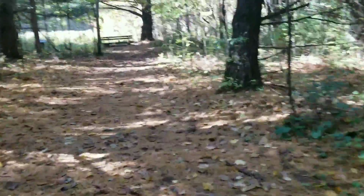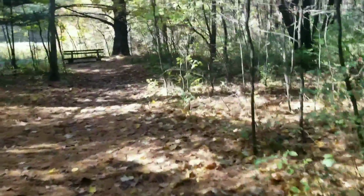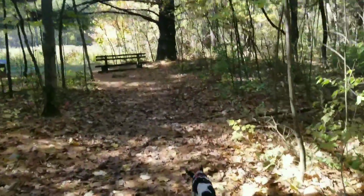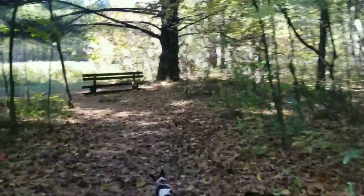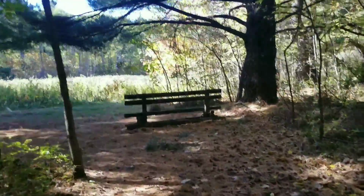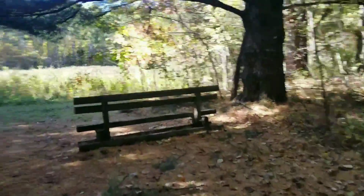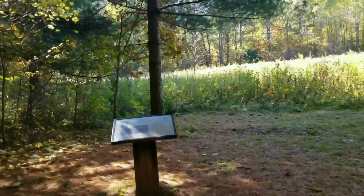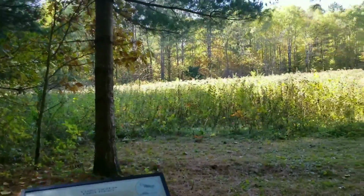All right, guys, so we are still in that southern half. This is a crash site out here for one of Charles Lindbergh's planes. I don't remember the story. We're going to check it out here in a second. This is on the southern half of that loop, the hiking club trail. So let me read about this real quick.